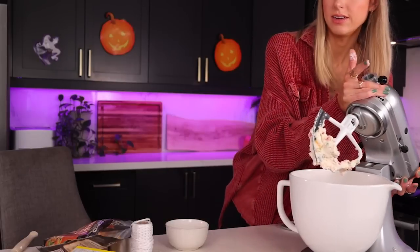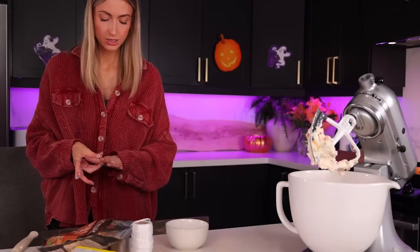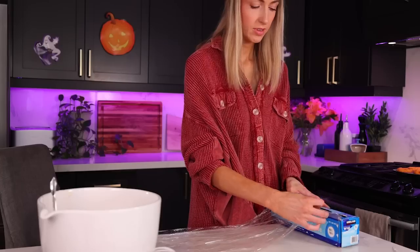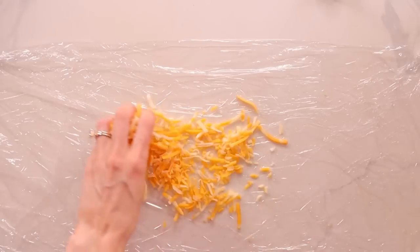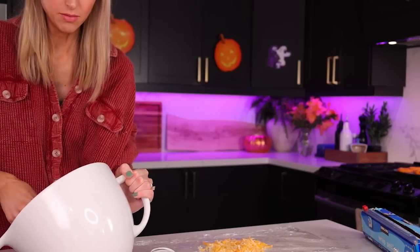Okay, now I need plastic wrap, that's the one. And I need to take off rings for this one. And she said to do a double layer of cling wrap. Lovely. And we're gonna sprinkle a whole bunch of this cheddar on here. And then honestly, it looked like she formed it in her hands and then rolled it.